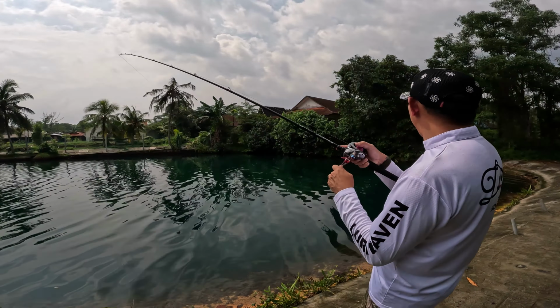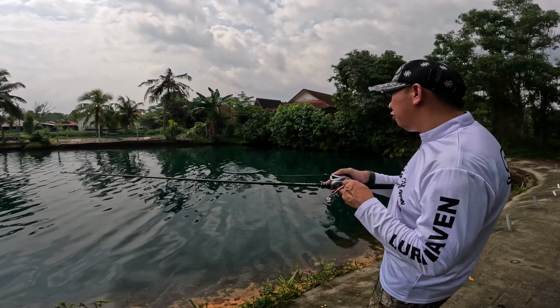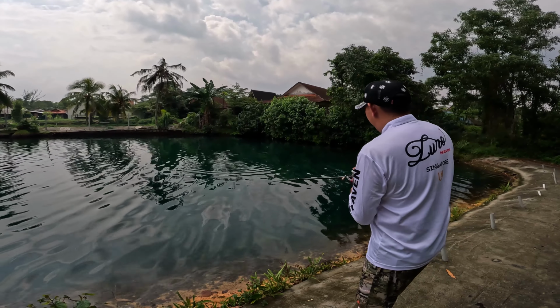Actually, I saw the fish shadow at the moment. Three or four on that side. Grouper? All grouper. Big bait, bro, big bait.